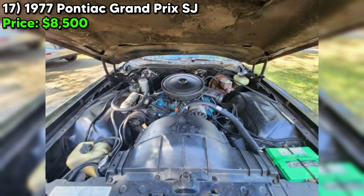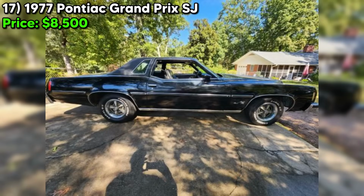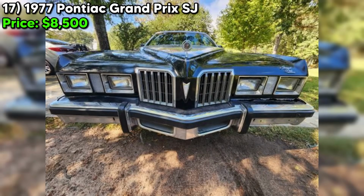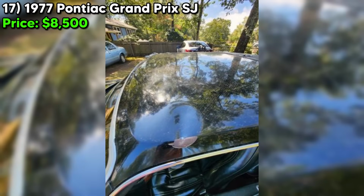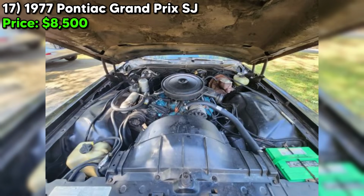The seller's decision to part with the car stems from not having enough time to enjoy it and not wanting to see it sit unused. When considering the purchase of a classic car like this Pontiac, it's essential to inspect the vehicle in person and assess its overall condition. While the seller has been transparent about the car's history and recent maintenance, a thorough inspection by a qualified mechanic can provide valuable insights into the car's health and any potential issues that may require attention.